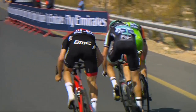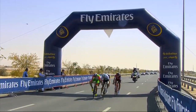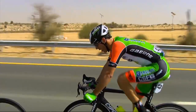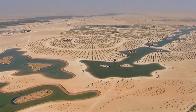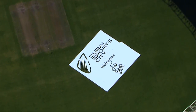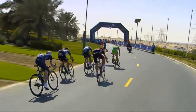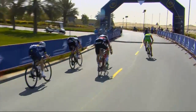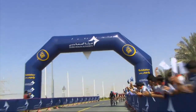At the first intermediate sprint, Bohème narrowly got Tom Stewart on the line, and after that close call for Stewart, we could see that these sprints were going to be hotly contested. And it's no surprise, really, as both the red jersey for intermediate sprints and also time bonuses on general classification were up for grabs. Sprint number 2 was more of a formality for Bohème, with Stewart and Matteo Bono crossing the line in second and third.